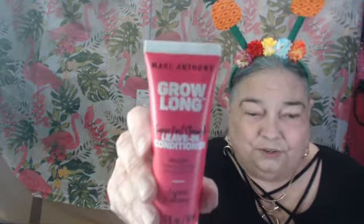We have a Mark Anthony leave-in conditioner. You guys, forgive my phone. My notifications are being noisy. But Grow Long leave-in conditioner. Yay, full size. We have a Beauty for Real eyeliner in Storm, and it looks like, I don't know if it's black or if it's dark brown. Oh, it's black. It's black. So I don't know what color to mark that as.